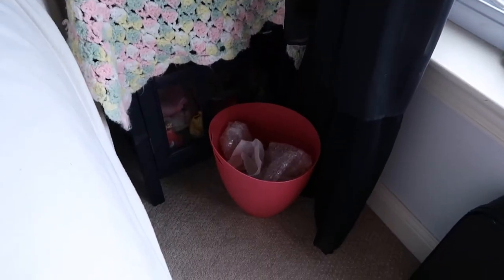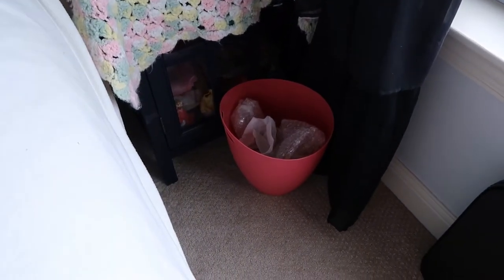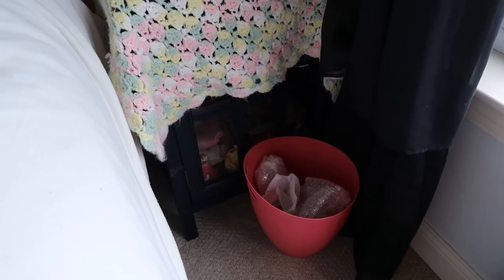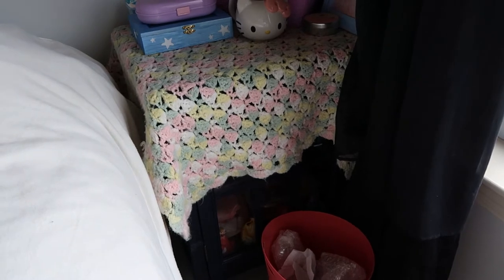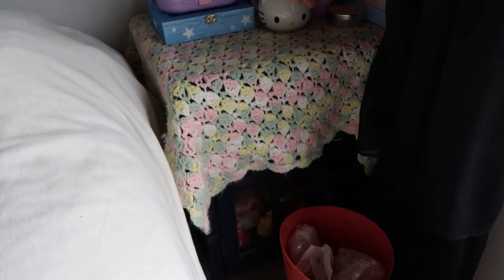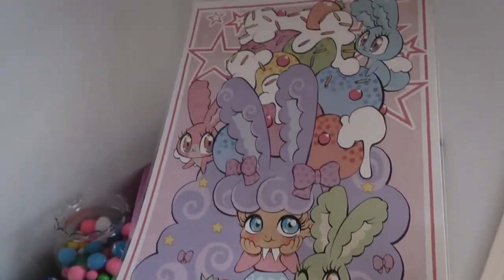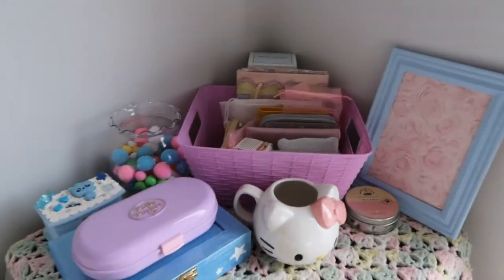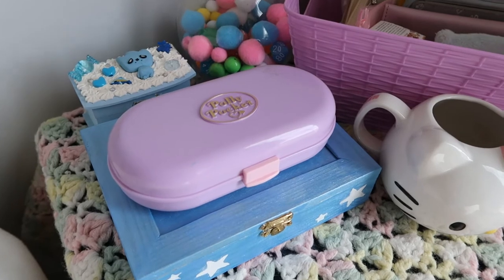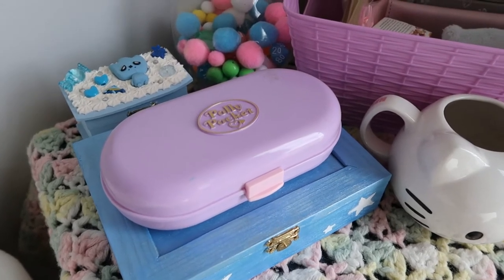And I still have my pink little garbage can over here and a little nightstand that I put a pastel crocheted cloth on. This still needs a frame. It's artwork that I got from Halcon, and then that will go up on the wall. And I've just got some pastel pieces over here.